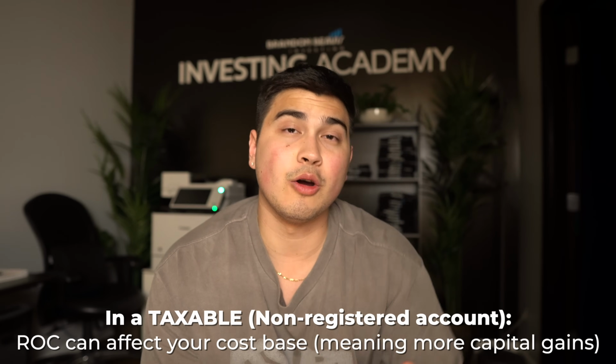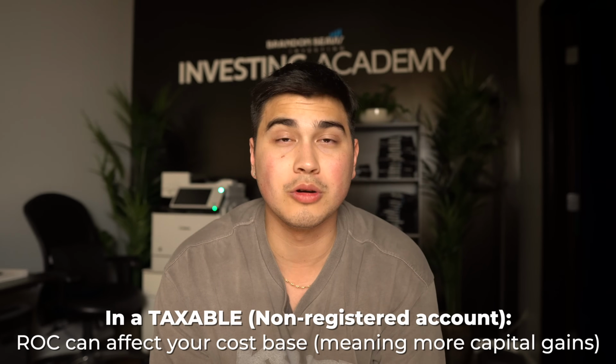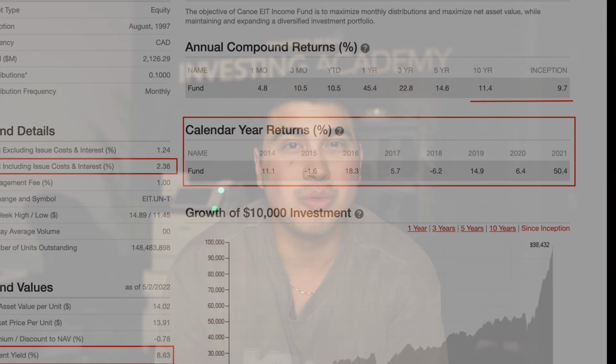Essentially what that means is that over time, depending on how long you own the fund for and how well it performs or how poorly it performs, you may be paying more in capital gains because your cost base is just going lower and lower and lower. Again, that's something for you to decide whether this is appropriate for you or not. And for certain investors that may just want a very high income boost for a few years or whatever the case is, then that may not even matter. If you're holding it in a TFSA, it may not even matter, but it is something to be aware of.